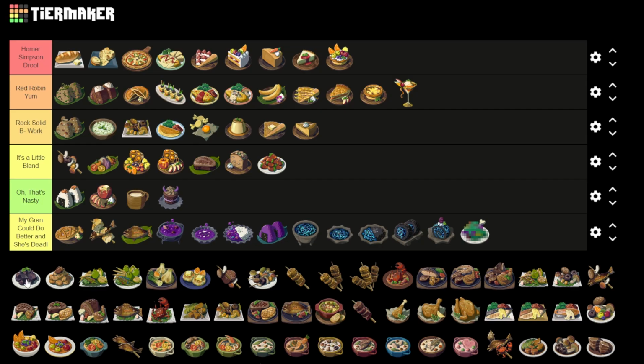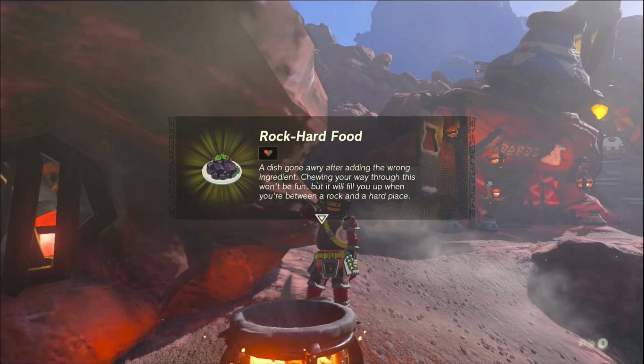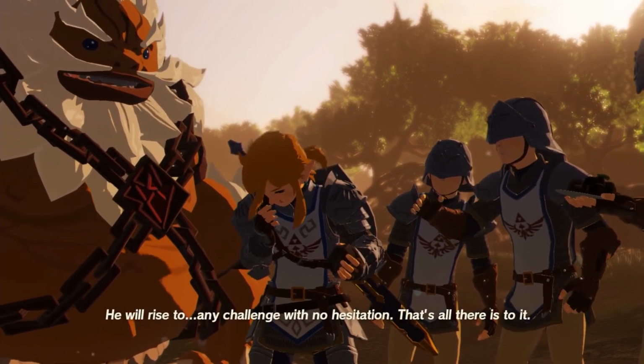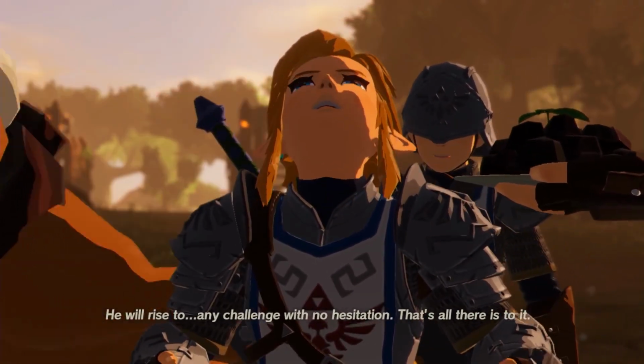Rock hard food. Rock hard food's going in the bottom tier as well. I am not a Goron. I would not enjoy rock hard food. I think it would break my teeth, in fact. I am not Link. I cannot eat rocks. And frankly, in that scene where he's eating the rocks, he's eating them, but it does not look like he's enjoying them.